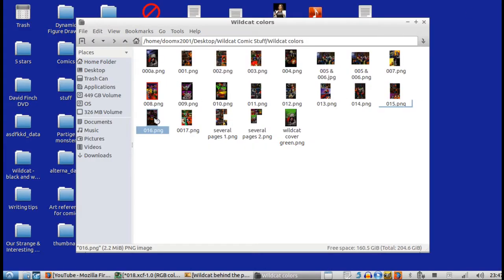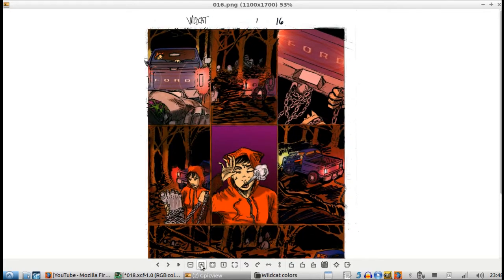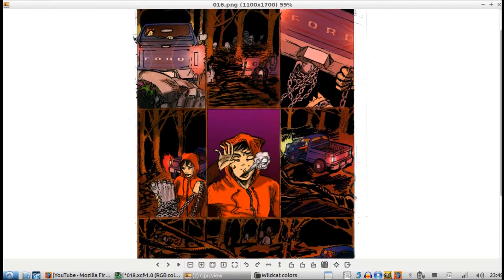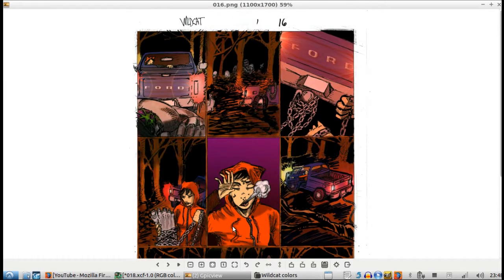Let's see, page 16. Now, page 16 was a bit of a challenge because it's nighttime and I'm trying to do like tail lights and headlights. I think I did all right. I'm not sure if it's kosher to use the word Ford, but I wanted to have a 1978 blue Ford F-150 Explorer in the comic. So there it is. There's still a few other things that I'm going to do with this page. So I'm not 100% finished. I'm not 99.9% finished with this page anyway.